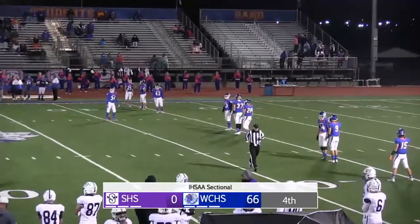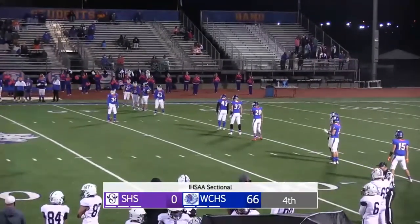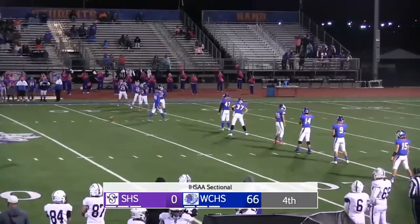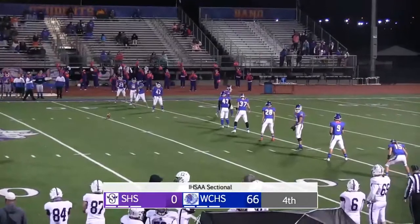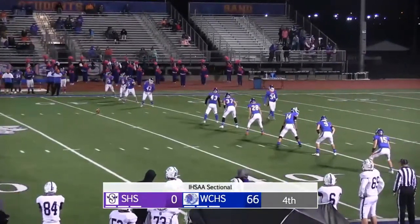And this ties the stadium record for points with 66. And with this running clock, you would think this is probably going to be it in terms of Whiteland scoring. Be nice to see Seymour get some points on the board here late.